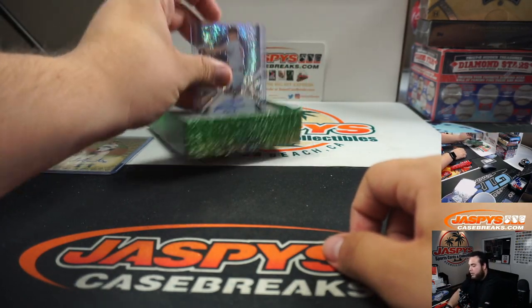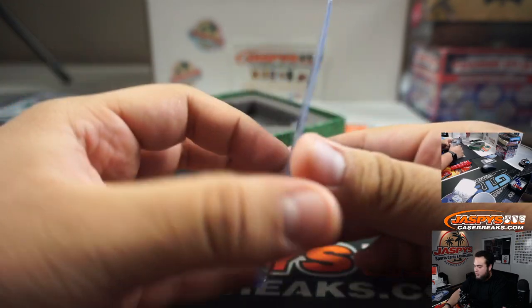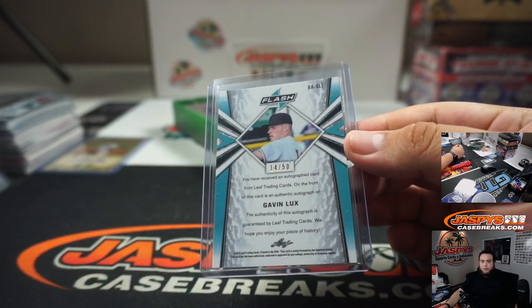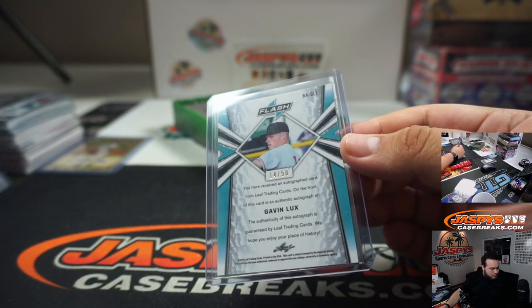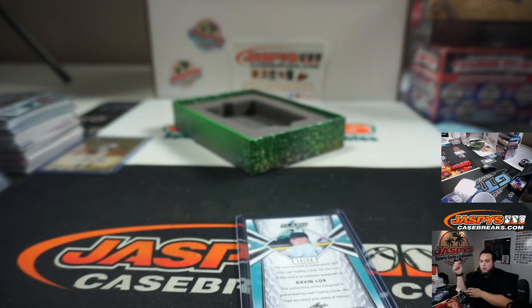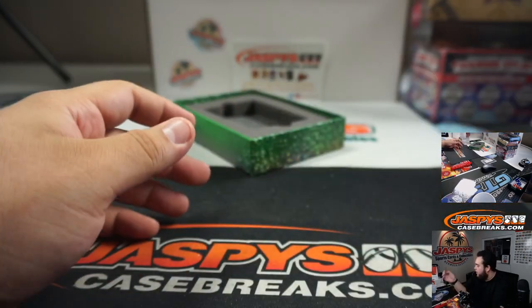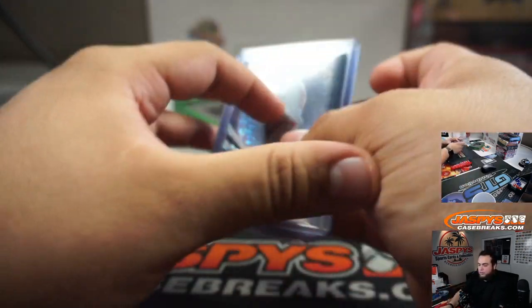And the last one here is Gavin Lux, 14 out of 50, and of course that should be for the Dodgers. There you go. Very nice. Alright, sweet.